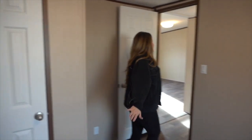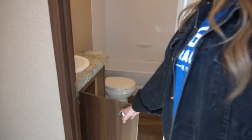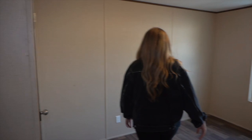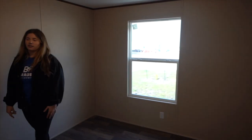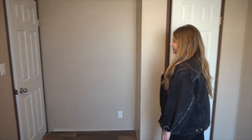And over here, you have your secondary bathroom, plenty of space under the sink, nice tub and shower, and it's right off your living or dining or whatever you want to make this huge space. And so it's perfect for guests. And here is that second bedroom. And there is plenty of room for a double, twin. Again, you can make this any room you want. And a closet. There you go.